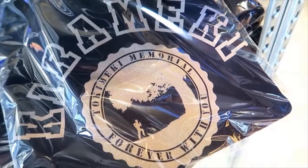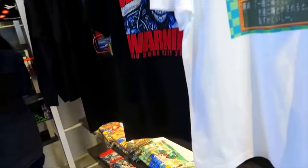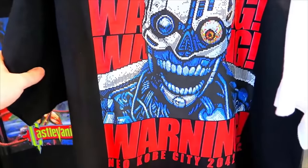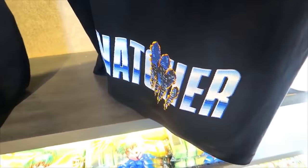And we're actually going to take a look at all of these out of the packaging in a minute, because they're very cool. They have some cool designs on the backs as well. And speaking of cool, this Snatcher t-shirt I ended up picking up, Neo Kobe City 2042. It's got the Snatcher logo on the back there, with the claw tearing it.